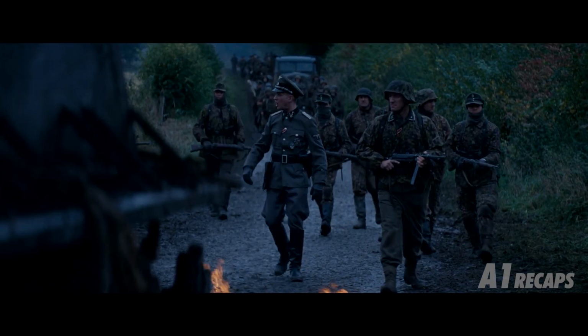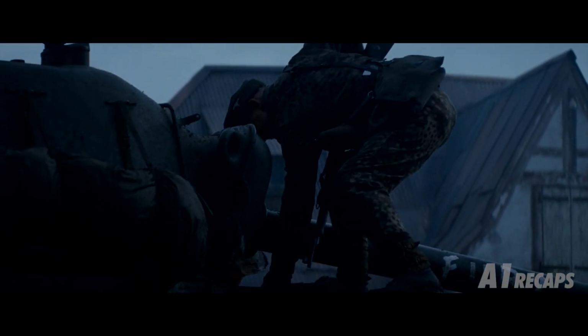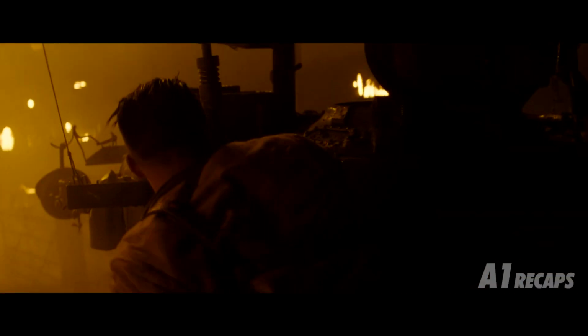Finally, the German battalion approaches and everybody sits tight in the tank. When a soldier opens a hatch, the crew starts attacking with everything they have. All crew members do a good job and manage to take out a large number of enemies, but they soon run out of ammo. The crew provides cover for Don as he jumps out of the tank for a few seconds in order to grab more ammo.